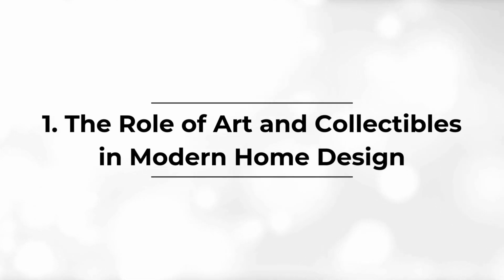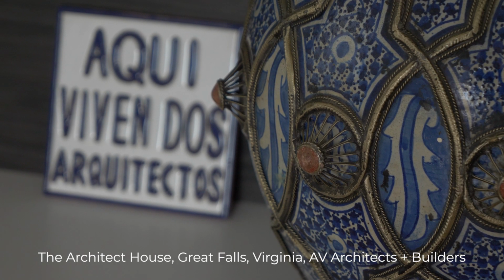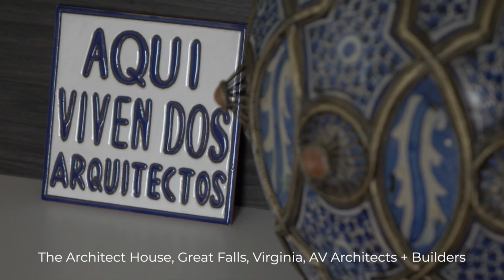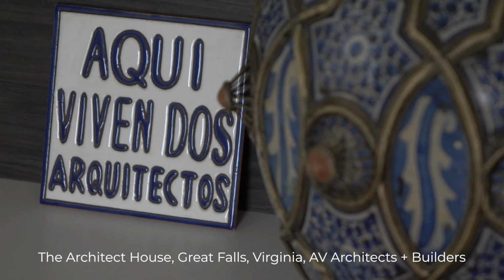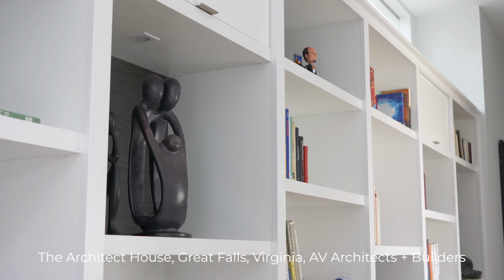In modern home design, art and collectibles serve as focal points that can transform a space from merely functional to deeply personal and visually captivating. These pieces often carry sentimental value, represent cultural heritage, or are significant investments, making their placement within the home critical to both their preservation and enjoyment.